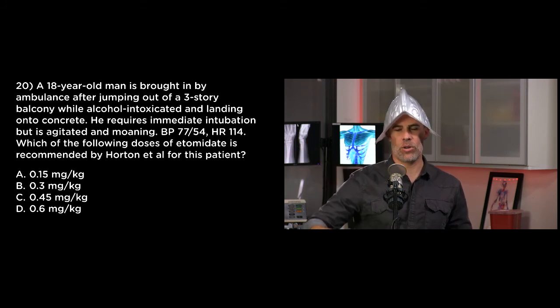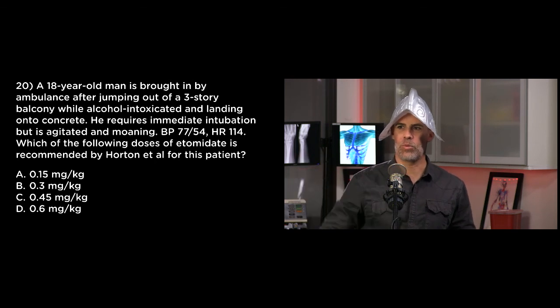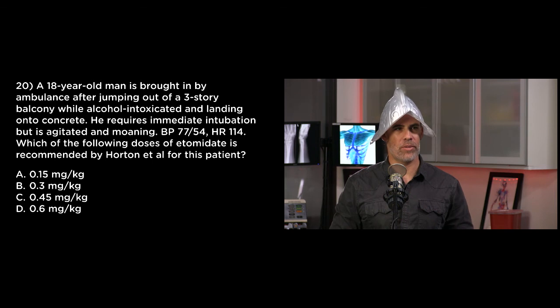It's a trap. A half dose, at least here, although let's see what happens in the real world. They may be different, but here 0.15 they're saying is okay, and they say go for it. Survey says correct answer. Very nice.